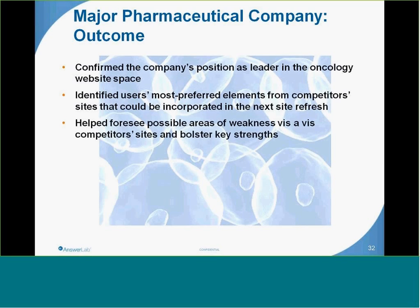We also were able to help foresee possible weaknesses that our client's website might have had vis-a-vis their competitors. And this was really important because as we saw that there were potential navigation delights or positive navigation experiences on other competitive websites, or as we saw that there were potential new emerging areas of content that our clients' competitors were using on their websites, we were able to report about how users felt about those experiences and then recommend how our client could incorporate similar experiences into their own website.